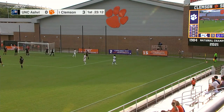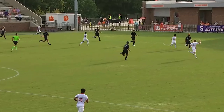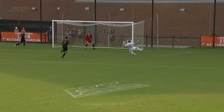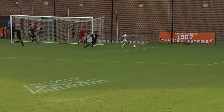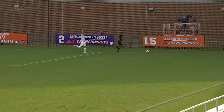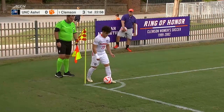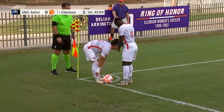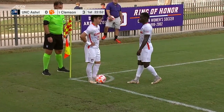Brennan Parrish just attacking it. Did well to keep that in. Yeah, I don't think anybody would have blamed Parrish for kind of staying down and finishing his slide, but shows some really good athleticism and stick-to-itiveness right there.